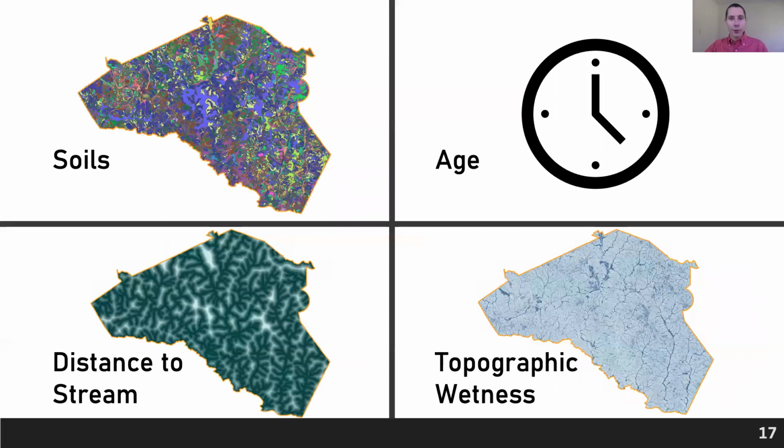For predictor variables, we used various combinations of data that may drive these systems to exhibit certain repair or pumping patterns that include the soils that they're situated on, the system age, their distance to stream and thus possible exposure to being inundated, and an index of predicted site wetness based on nearby topographic characteristics.